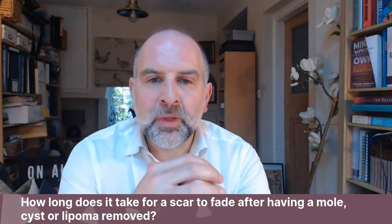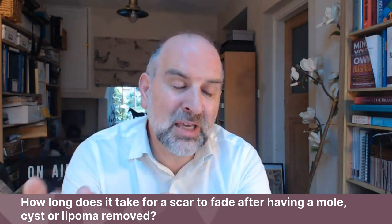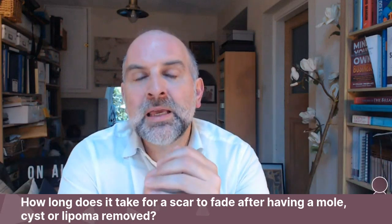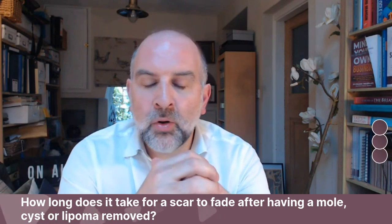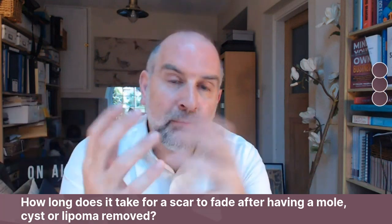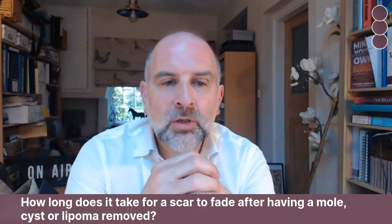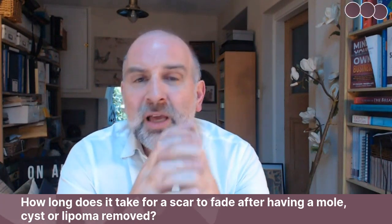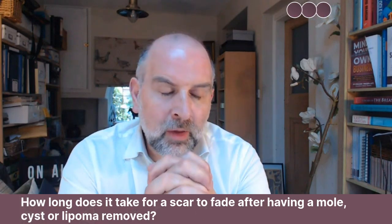It depends on how the healing goes. If you have delayed healing for whatever reason, a bit of infection, it might take longer. It depends on your skin type. If you have very pale skin, you might form scars that are a bit more red and take a bit longer to fade. Some people do make worse scars than other people. There are people who scar well and people who don't have good scars. So there's a variety of factors which will come into it.